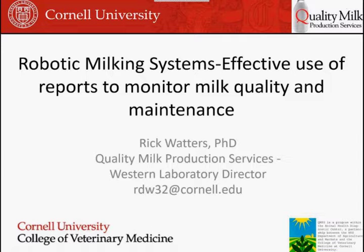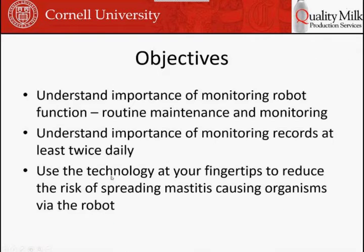We're going to spend the majority of today discussing reading reports or data that we can gather from robots, specific to the maintenance of them, as well as how we can use them to troubleshoot, monitor, maintain, and improve milk quality. So the objectives: understand the importance of monitoring robot function.